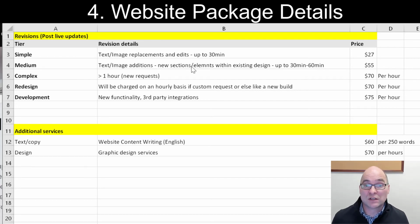You have a service you want to change or a new service, text image additions, and this is not revisions. So medium, let's say you want another text box with another service on your service page, another element, that's 30 minutes up to 60 minutes, that's $55 an hour. And complex, 1 hour or more, new request, whatever it is, whatever you want, $70 an hour.